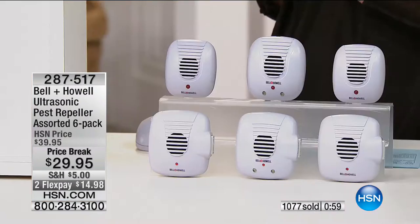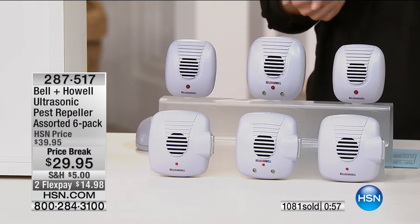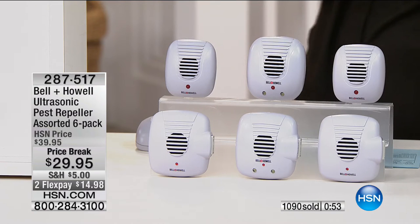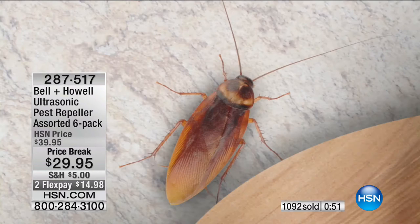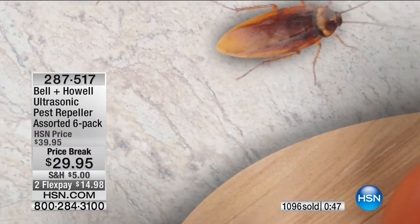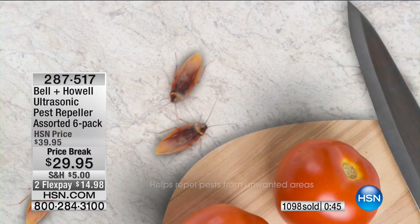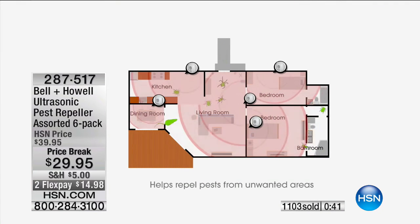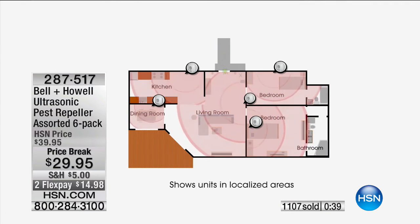Because remember, the ultrasonic sound waves that come out of these, and essentially these are like tiny little speakers, put that sound wave off, and it bounces off of any solid surface. So it's going to cover the entire area. Watch the animation one more time, and that's exactly what happens here. You're going to see the sound waves come out, just like a ripple in a pond or an echo. If you're at a concert and you hear that echo bouncing off the walls, that's essentially what's going on here. It blankets the whole area.